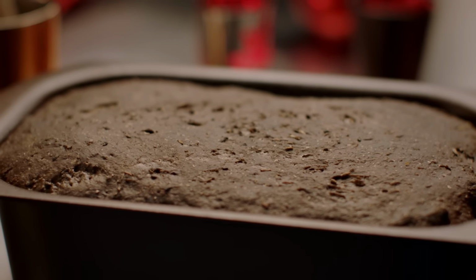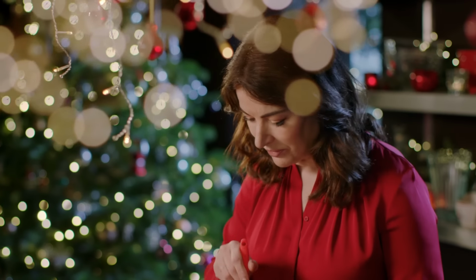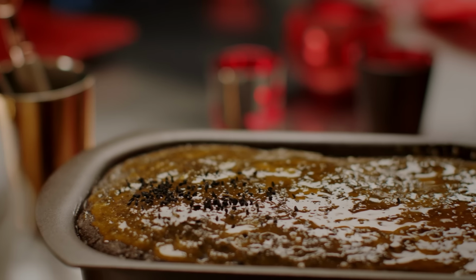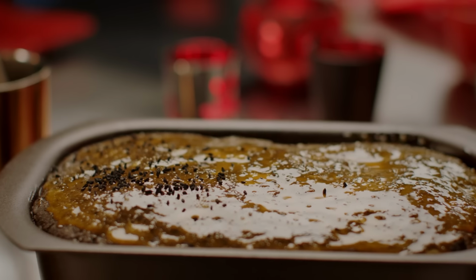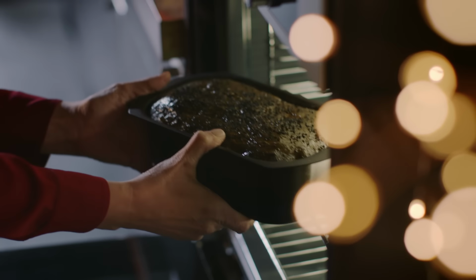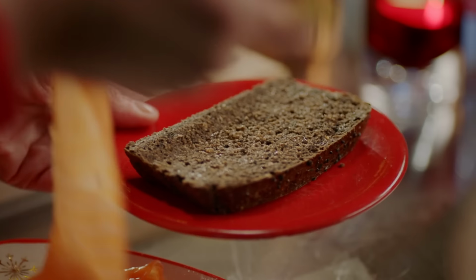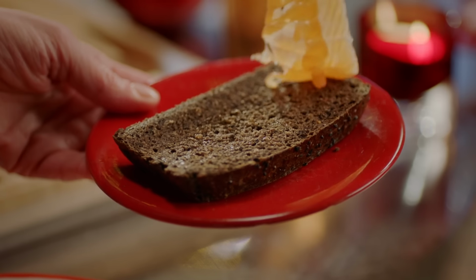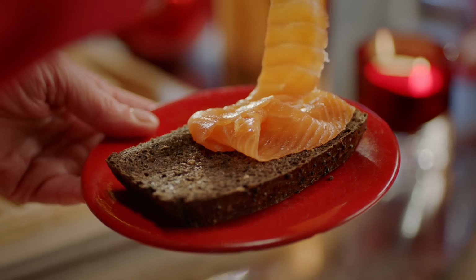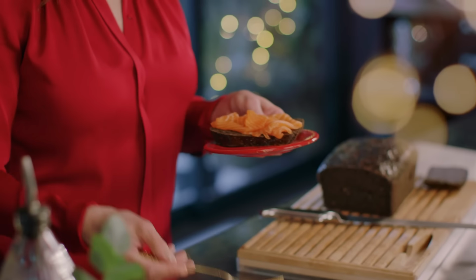Then I lightly brush the top with my reserved yolk, which I've whisked with a little water, and sprinkle over, yes again, Nigella seeds, and bake for 50 minutes in a 200 Celsius oven or 180 with the fan on. And while I know this is for dinner, the minute it's cold, I have to have a slice of this dense dark bread with silky smoked salmon.